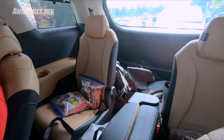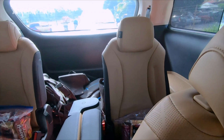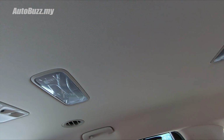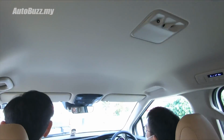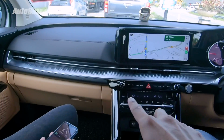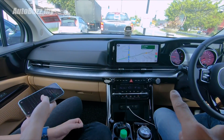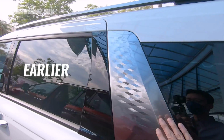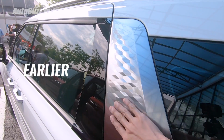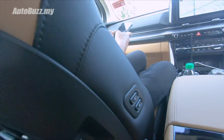So in case you're wondering, guys, there will only be one interior color option, which is this beige black combination with a light grey beige headlining and black dashboard. You get this metal strip across the dashboard with a texture that's somewhat like the C-pillar that we saw outside earlier. Check out this detail here. There's some diamond shapes, a texture on it. Wow. You've got controls here.